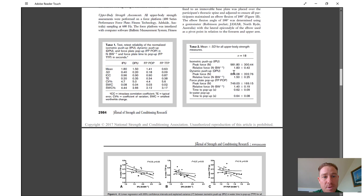There's a table here that has the different forces for each of these. The isometric push-up was about 981 newtons plus or minus 300. The relative force in terms of body weight is 1.83 per unit of body weight. The dynamic push-up was 1.5 newtons per unit of body weight. With the isometric, where you're going slow and you're not blasting off of the ground, it's very slow and controlled. There's more force being used per unit of body weight. For a dynamic push-up, there's less force being used because my assumption is that you're moving through it so quickly that it lightens everything up.